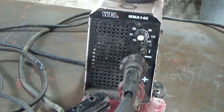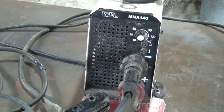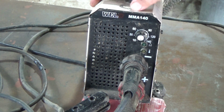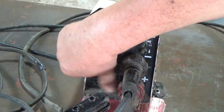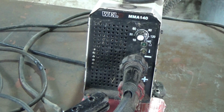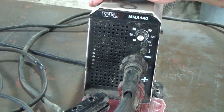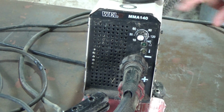This is what they push, these little machines. There's 100 different varieties of these. This one is DC, I forgot to say. This is DC power, and most of them are AC. A couple of welder friends told me DC is better for thin material. If that's the case or not, I don't know.